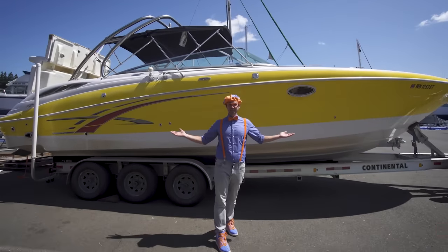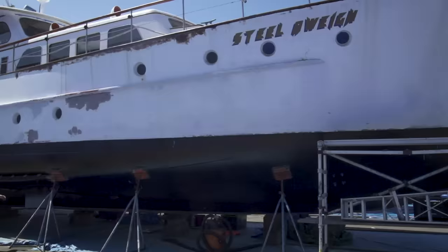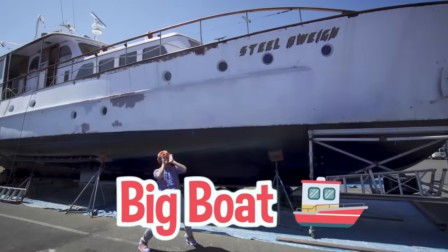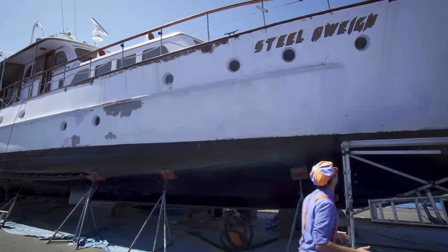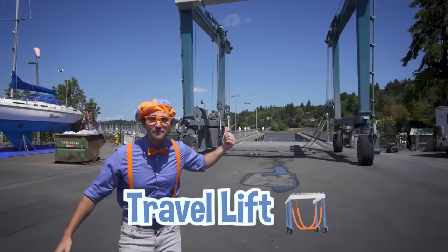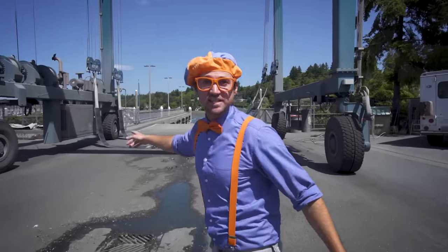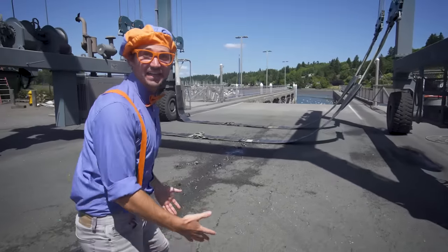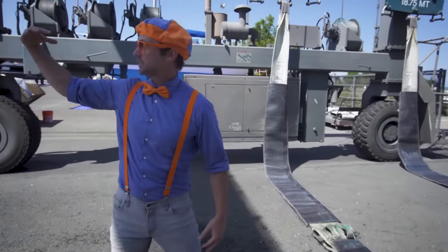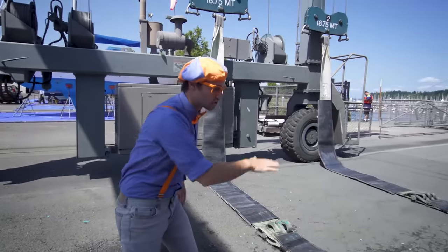Whoa, this is a medium-sized boat. Whoa, this is a big boat. And what it also has is this travel lift. This travel lift goes right over the water, drops these belts down to the water, and then it can lift up a boat. Or it could do the opposite, where it can hoist a boat, one of those parked boats over there, over the water and then drop it down.